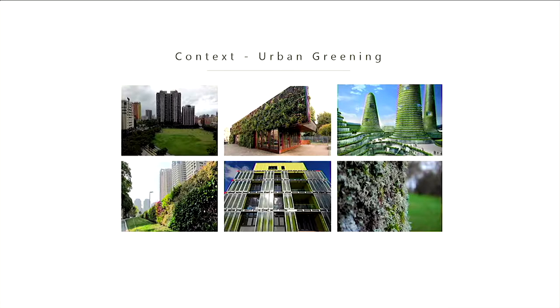The top left image is the notion of introducing parks and gardens, which came from probably the 18th century. But then the idea that we can green buildings, that we can use the roofs and the vertical surfaces of our buildings as a greening strategy, has become something that's popular too. And so green walls and vegetative walls are now seen pretty much everywhere around the world.